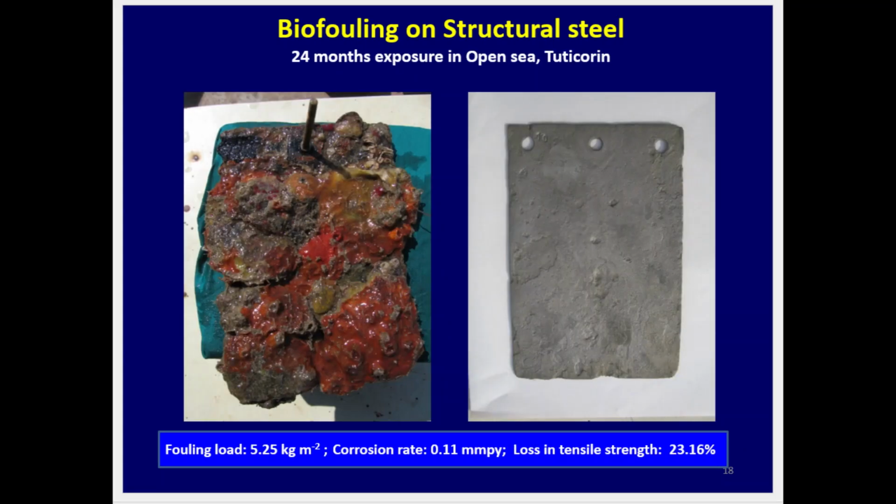Biofouling on structural steel exposed for 2 years at open sea, Tuticorin. The figure on the left side shows you the diversified nature of fouling organisms adhered on structural steel surfaces. Here the fouling load is 5.25 kg per meter square. The corrosion rate is 0.11 mm per year. The loss in tensile strength is about 23.16%.